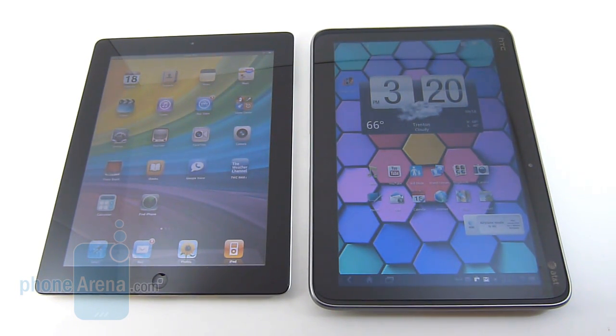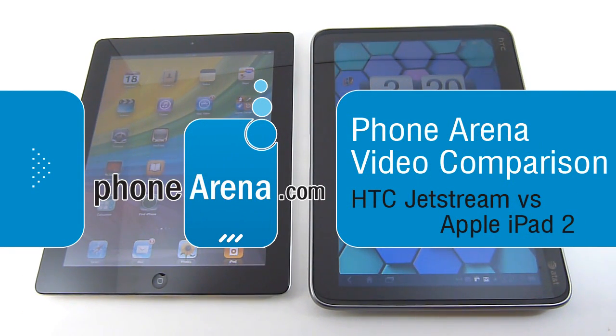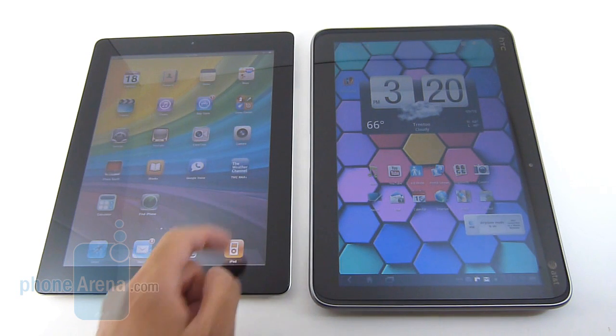You're watching our in-depth video comparison between the Apple iPad 2 and the HTC Jetstream. The Jetstream we recently reviewed just came out not too long ago. The biggest thing about it is that it does offer 4G LTE connectivity versus the 3G-enabled iPad 2 only.